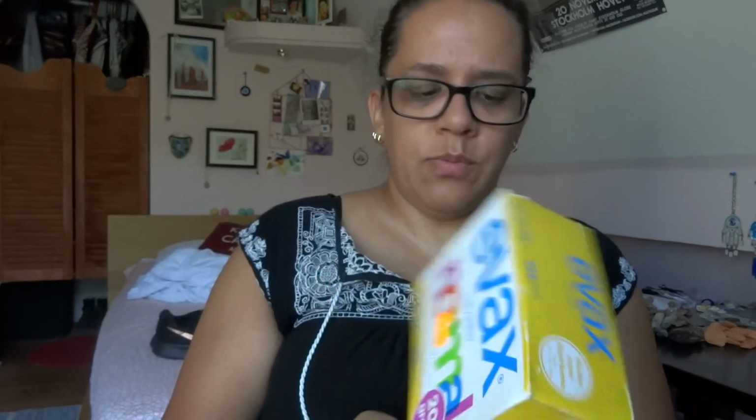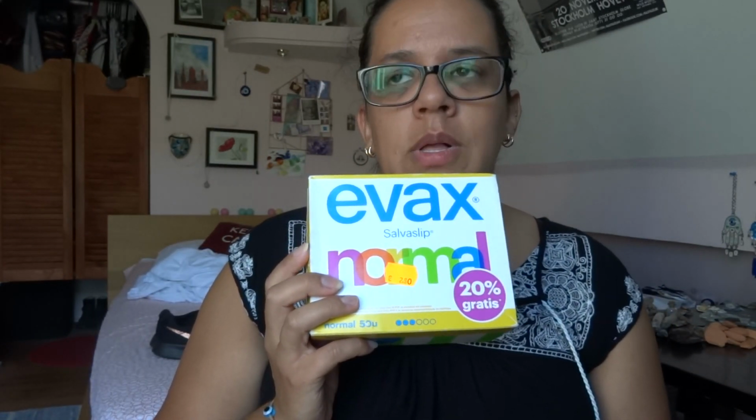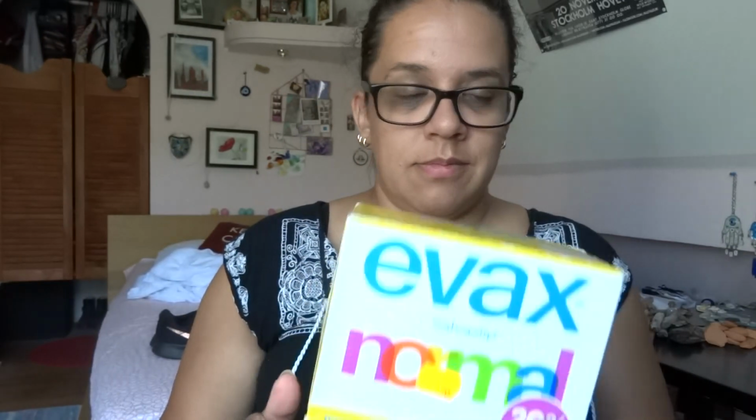I combined this, the Evax, looks like that, with the ones that are a little bit thicker. These ones I bought for $280 in Morocco. Well, I shouldn't say Morocco, it's actually Melilla. That's one of the parts of Spain in Morocco. Something with going to Morocco always makes my period come. I don't know.